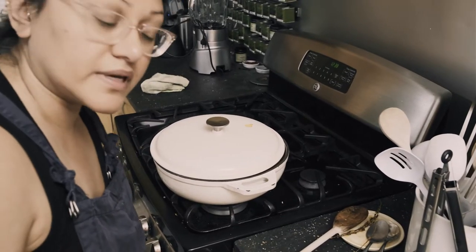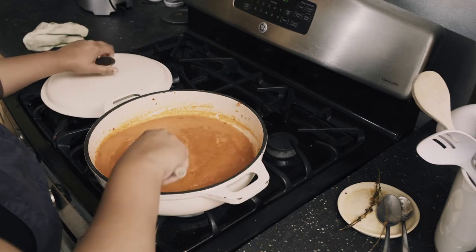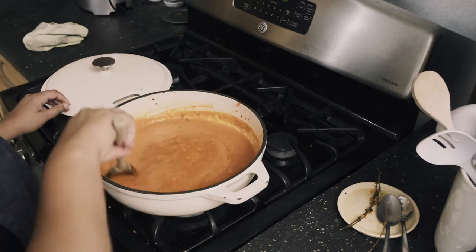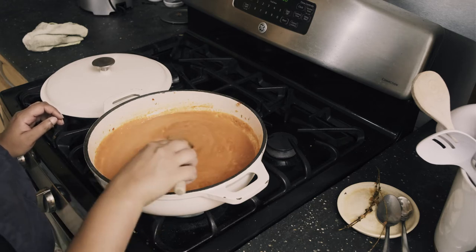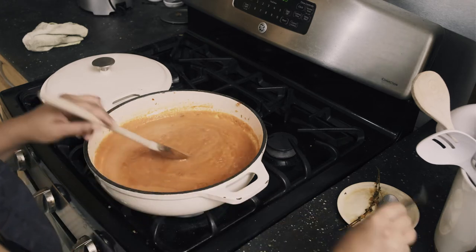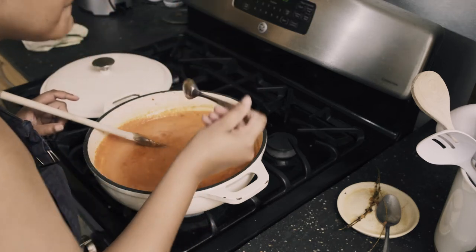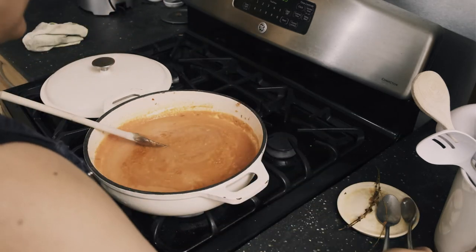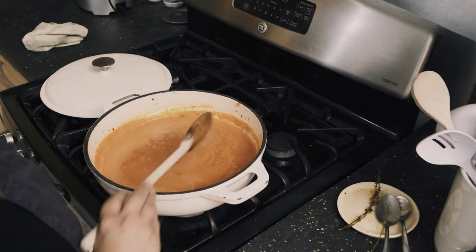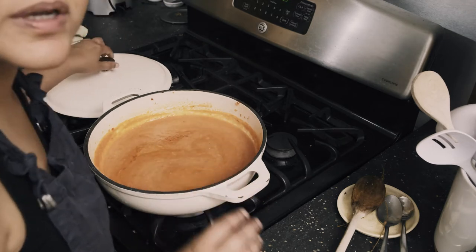For those wondering how the tomato sauce is looking, nice and velvety, really yummy. Wow, that turned out really good. But this is going to be for dinner, or some of it, not all of it.